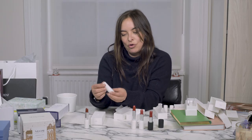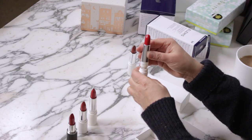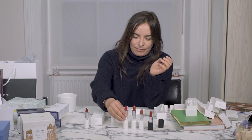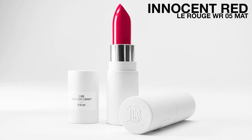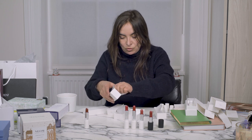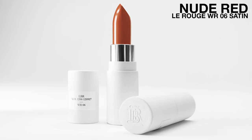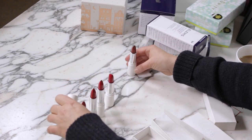Right, this is number four, 70s America. This is a super bright color, but great for most people who love a strong red. Innocent red, and this is a color and like a stain, all the same thing. So this is number six, a nude red. And this is the range.